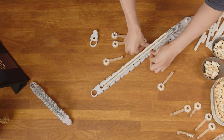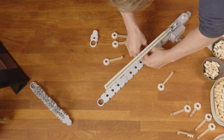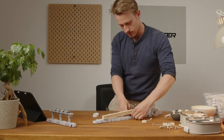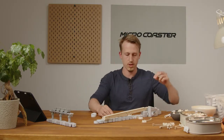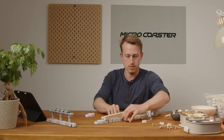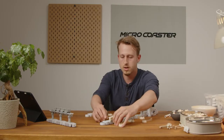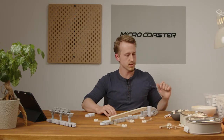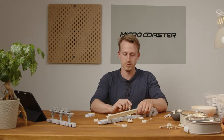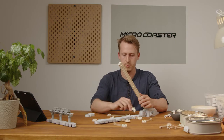Yeah, it goes a little bit rigid because it is FDM, but it's not really bad. Okay, and then let's make the other ones, the bigger ones here. Okay, and the big ones, let's save them for later. Let's start with how we're going to connect the lift unit and the elongated lift with the platform.